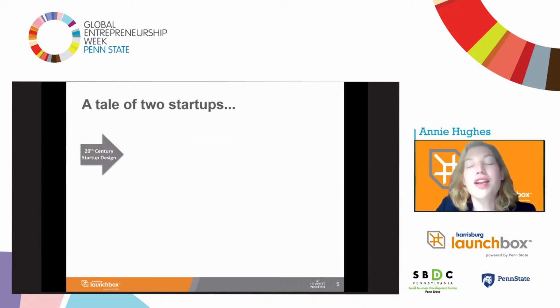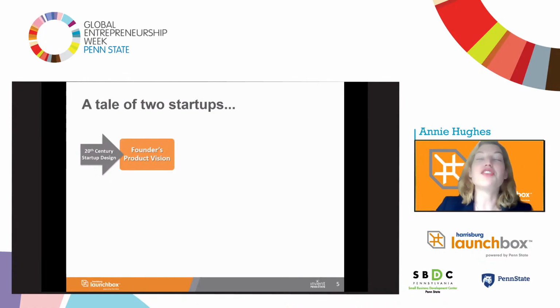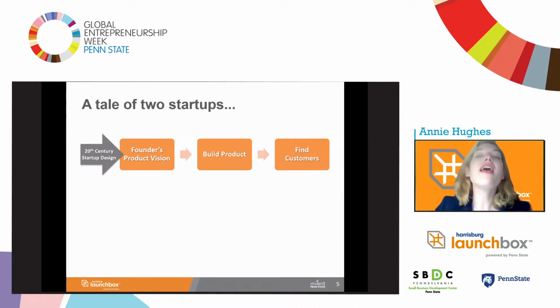First, let's look at some alternatives for startup model designs, okay? The first I'll call the 20th century startup design. And this is pretty familiar to most of us. It starts with the founder having a startup vision, a product vision, right? And then just deciding to go ahead and build that product, fire up the line, fire up the factory, and build 1 million of them, okay? And then we'll worry about finding customers, and we'll just get a good sales team. The sales team will fix that problem later. Okay, this is a very common model, still used today, unfortunately. It does not have a high incidence of success. In fact, it is a very dangerous model to go on.